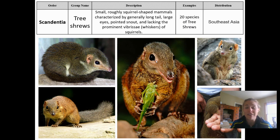And then we have the jumping shrews. Now we have tree shrews. So these live in trees, obviously. They're kind of squirrely, but with a little bit of a longer nose. They don't have whiskers that are very prominent. So that is one of the ways that, on quick observation, you can tell the difference. And they only live in the rainforests of Southeast Asia.